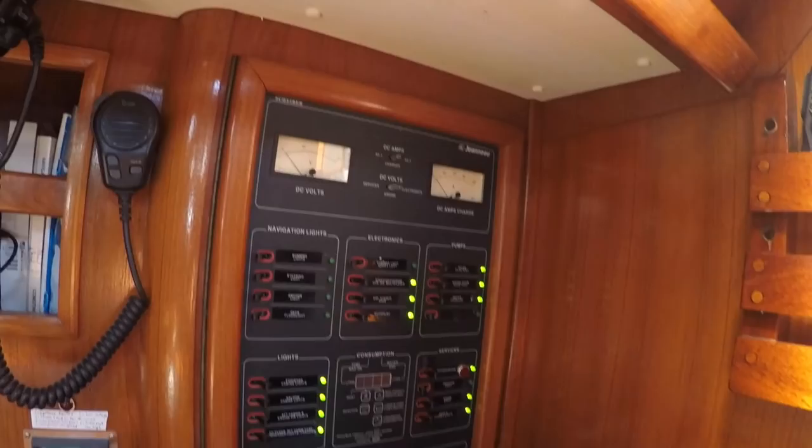Okay, I talked earlier about the black box AIS, and that's the brains that processes all the AIS data coming from other boats and the data from our boat that's being sent out. So that's located behind our panel here, where all our circuit breakers are. It doesn't have a screen at all, so it doesn't need to be anywhere special.